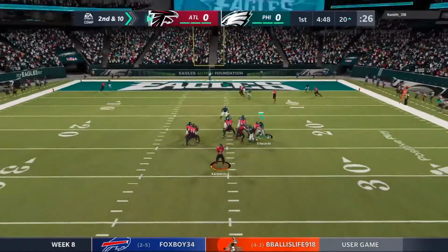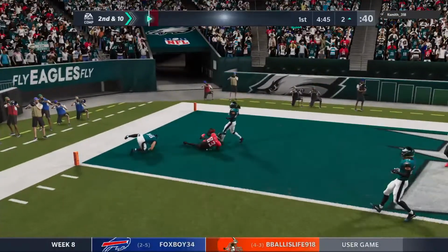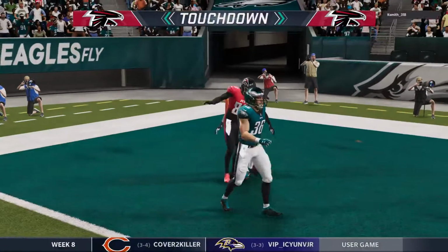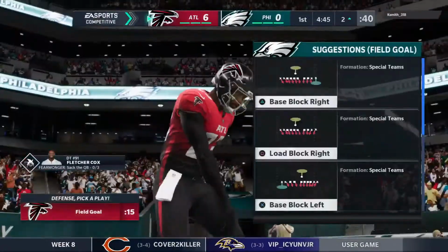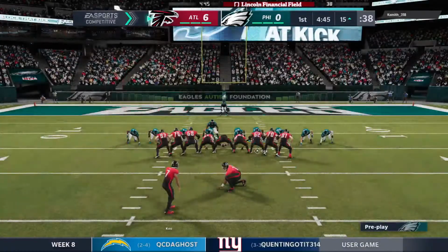Now a play fake. Kaepernick. And that is caught. Touchdown, Falcons. Russell Gage, his 4th touchdown on the year. And the Falcons have taken the early lead.